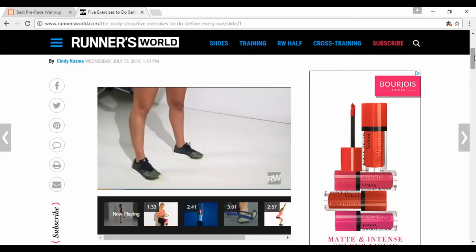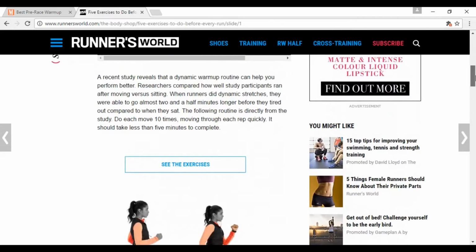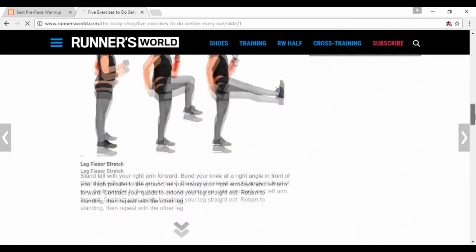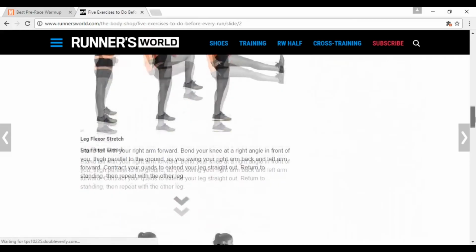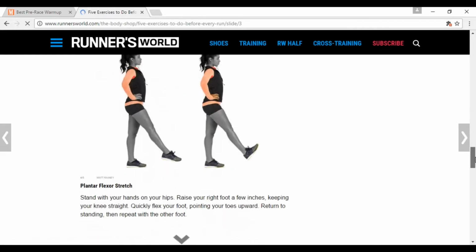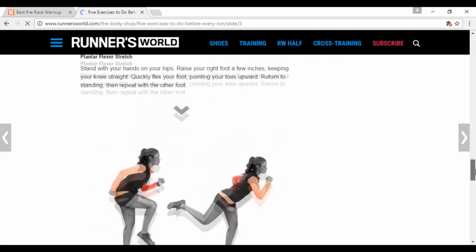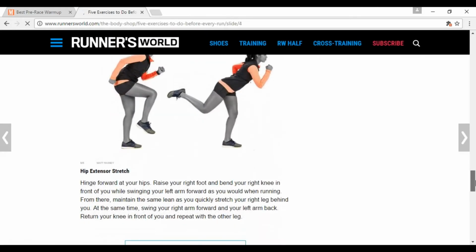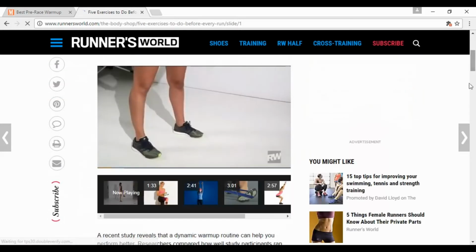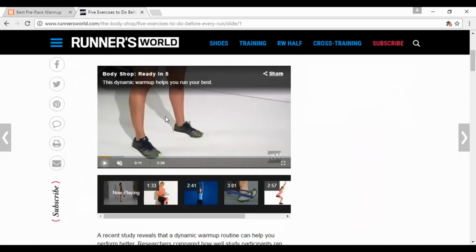The other one is on runnersworld.com. And this has got a number of different warm-up exercises. You can see they recommend 5 different exercises: hip flexor stretches, leg flexor stretches, leg extensor stretches, plantar flexor stretches, and hip extensor stretches. And you can see they've got diagrams and instructions here. And also, come to the top here, they've got a video that shows it being demonstrated.